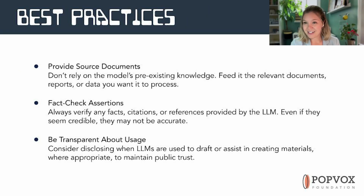So, with that foundation laid, let's jump into our best practices. The first one is we really highly recommend that when you're starting to experiment using LLMs, that you actually provide source documents. You don't have to rely on each model's pre-existing knowledge. To have direct help on something that's task related, for example, writing a policy memo on a given topic, you can actually feed it the relevant documents that you want it to reference when giving you your answer back.